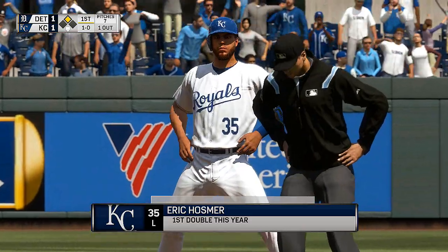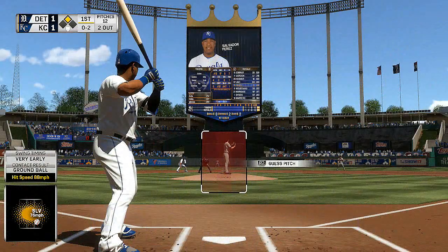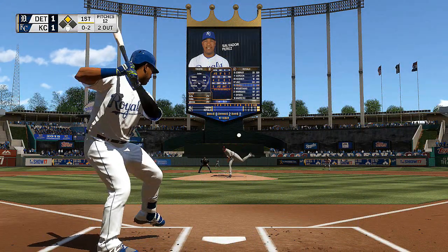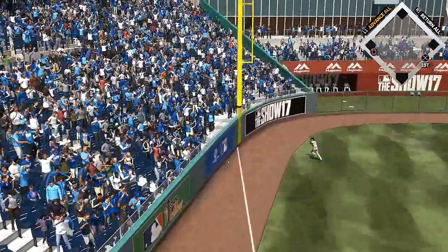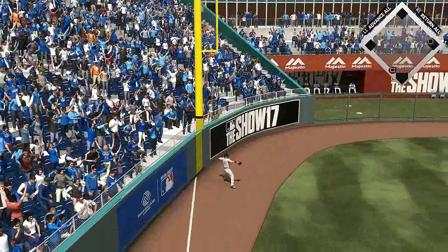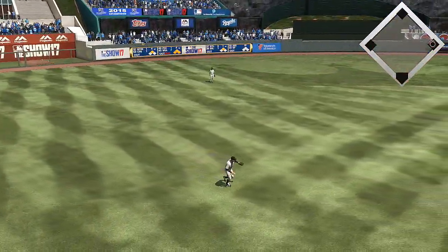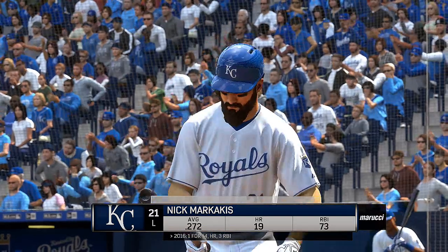Now it's a 1-1 ball game. So first double of the year there for Hosmer, as we'll see now Perez up to bat here. A couple of batters later, we got 2 outs now. Here Perez up to bat, swing this one. That one's going down the third base line there over the left. Hosmer's going to come around to come in to score, and that's an RBI single for Perez. It's a 2-1 lead. So now we go to the second inning here.